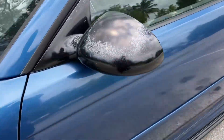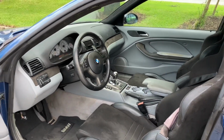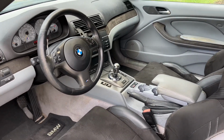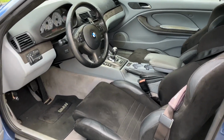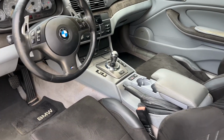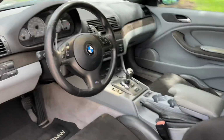Oh, looks like these, should I get these done too? Whoa! Yeah, it's not manual, okay? So, SMG. Honestly, and I'm going to be real, it's not bad. Everybody likes to talk about the SMG, but it's really not that bad. This car has cold AC too, so I be cruising.